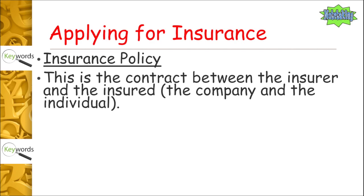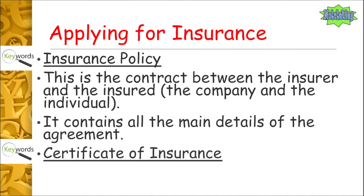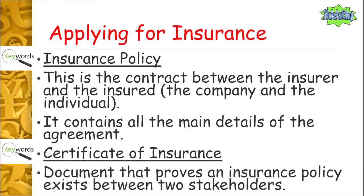So, an insurance policy is a contract between the insurer and the insured, in other words between the company and the individual, and it contains all the main details of the agreement. Whereas a certificate of insurance is a document that proves an insurance policy exists between the two stakeholders.